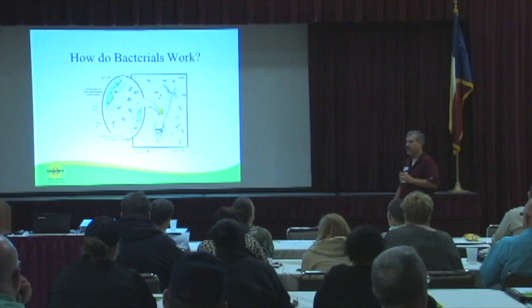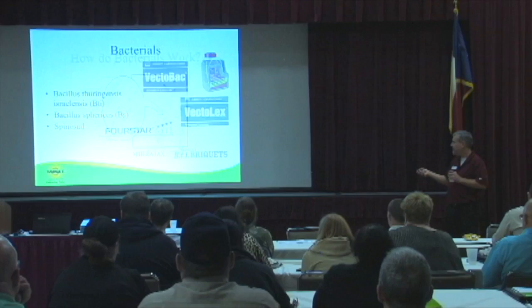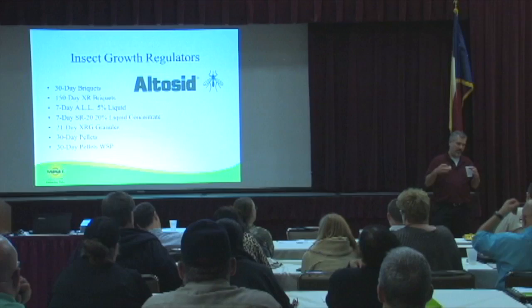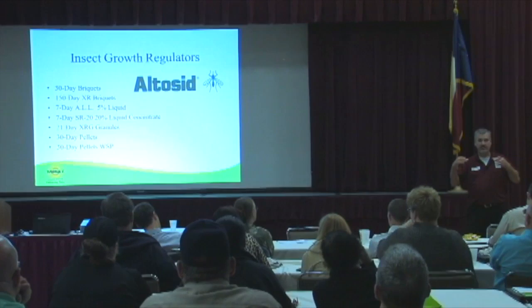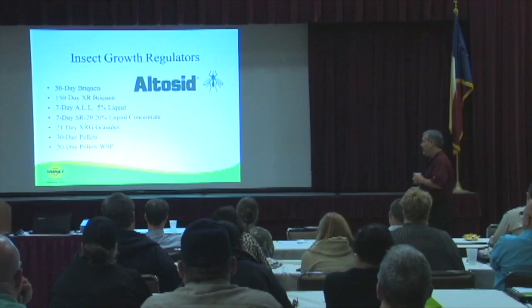Insect growth regulators, there's only primarily one on the market. Those are the Altosid line of products, a bunch of different formulations. An insect growth regulator acts as a mimic of what's called juvenile hormone. Without going into a long drawn out thing, it affects the way they grow and develop as larvae. So it doesn't outright kill them, but it affects their growth and they end up not emerging as adult mosquitoes. Very environmentally friendly product. It's been around quite a while, still shows great success.